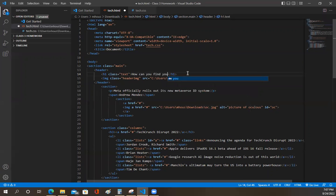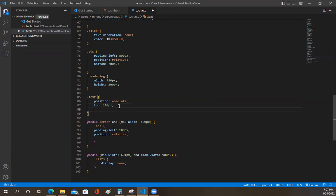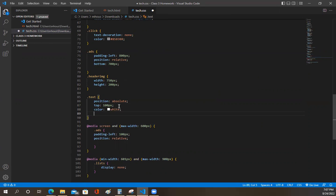How can you find your purpose? So this is an H1. The class is text. Let's go back and see here, because the position is absolute, top 100. We need to make this color, I guess, white, and then also text decoration is bold. Wait a minute now. Text weight. Text weight is going to be like 12. I don't know what that is. Weight of text. Why is it acting like you don't know what I'm talking about? Font weight, that's the name of it.